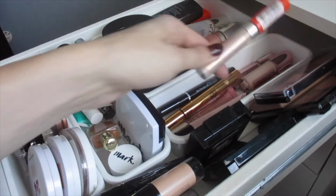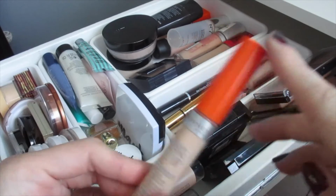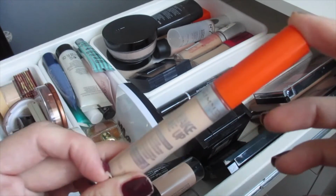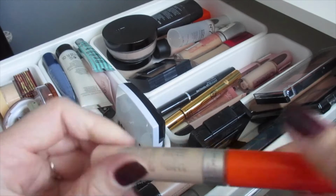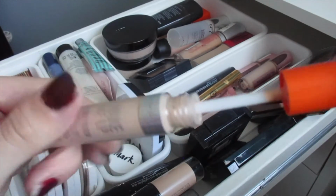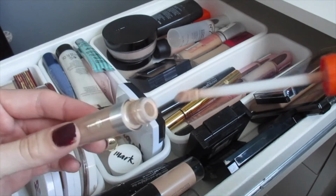I then also have the Rimmel London Wake Me Up Anti-Fatigue. Exactly same as the foundation, but don't like it at all. It's just not a shade for me. I got this in the shade 010 Ivory, but it makes my skin really orangey after a while, which is just not for me.